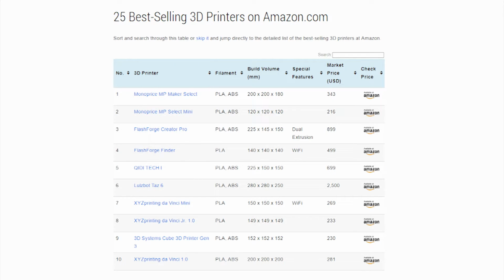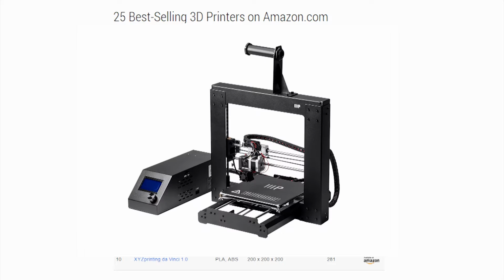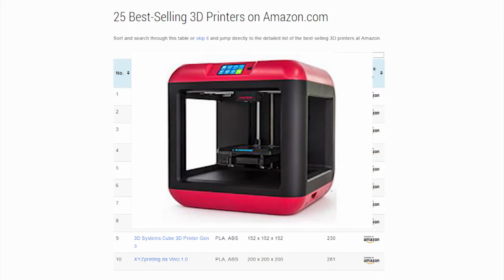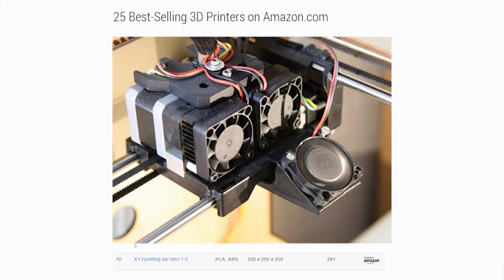Another change in the list is between 1 and 2. Last month we saw the Monoprice Maker Select Mini at number 1 and their Maker Select Kit at number 2, which have now flipped to round off the top of the Maker Select Mini. At 3 you have the FlashForge Creator Pro and the FlashForge Finder, which are two really nice middle of the market printers, and they seem to be very solid for people trying to get into the market, especially with the dual-headed Creator Pro.